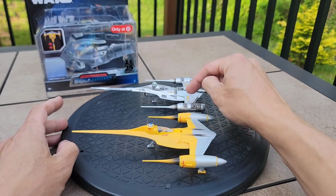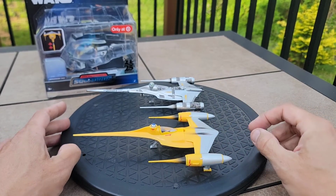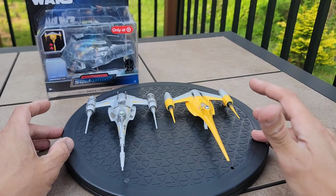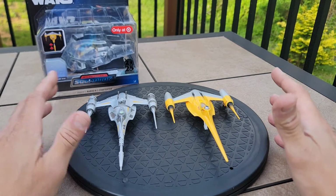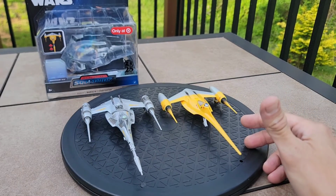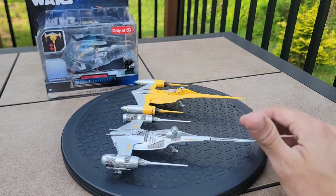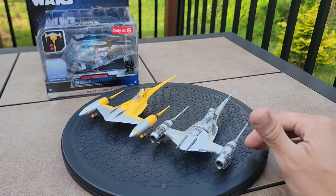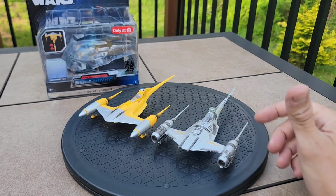You've got the yellow homaging back to the original N1. All that's so cleverly done. I love both of these so very, very much. My two favorite Starfighters of the prequels and then of the stuff from Mando. It's so cool. Kind of glad that they did off the original Razor Crest. And that's another HasLab I'll probably never ever have.